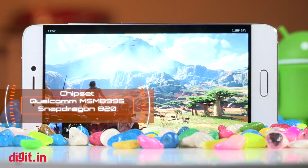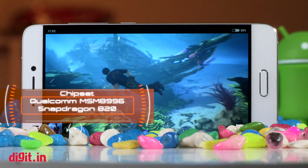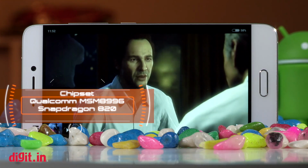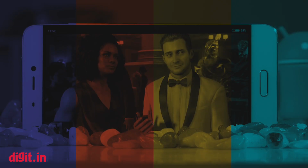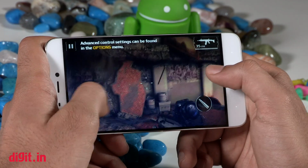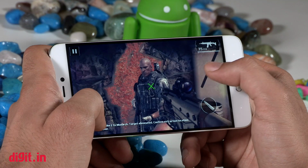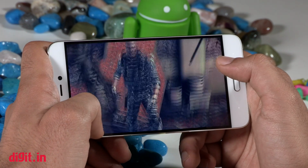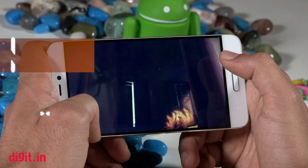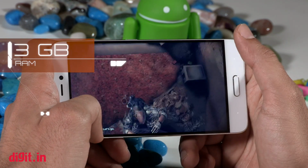Moving to the performance, the Mi 5 is powered by the Snapdragon 820 SoC, and it's the first phone in India to come with Qualcomm's latest chipset. There's good and bad here, but mostly good. For one, the Mi 5 has 3GB of RAM, and while there is a lot of random access memory, it's not 4GB. Running a resource-intensive game on the Mi 5 will shut off most of the other apps in the background, but except that, 3GB of RAM is enough for regular users who don't game much on their smartphones.